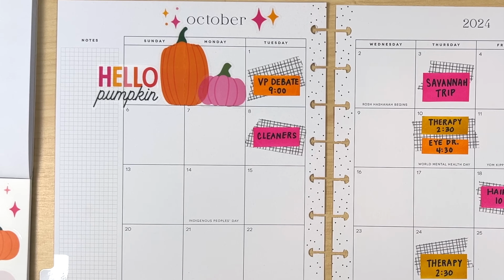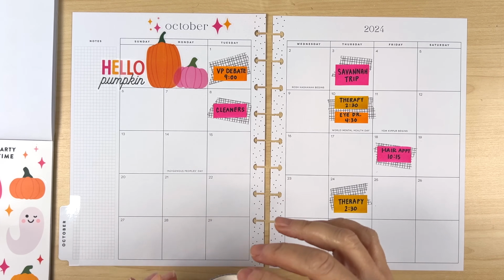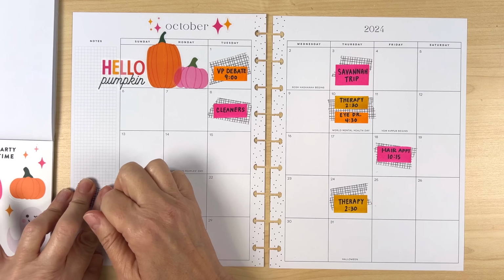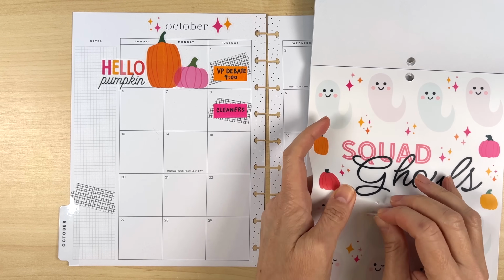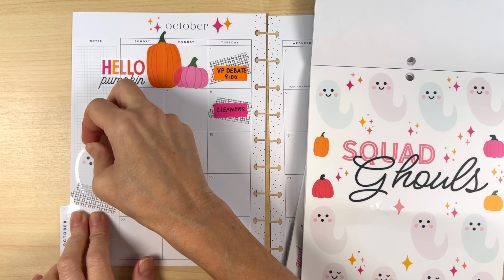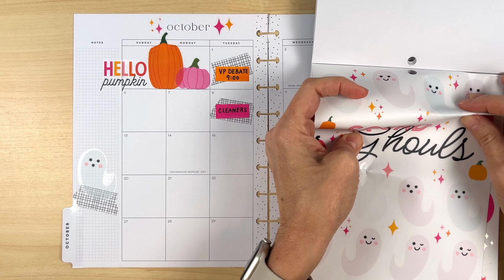All right. Sorry, we've got the squeaks now. So I feel like I want to use more of this washi tape, maybe over here, and put stickers on top of it. I feel like that would look cool because it's all sort of right here. We could put a ghost on top of that. We've got all of these ghosts here. I'm going to put some in here too, although you can really see that through it, can't you? Kind of bugs me. Oh well, let's put some sparkles too.